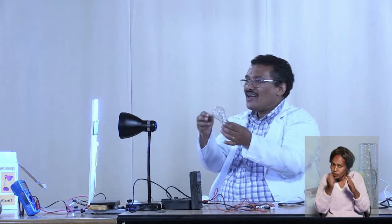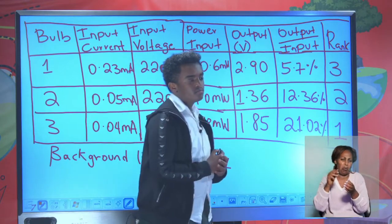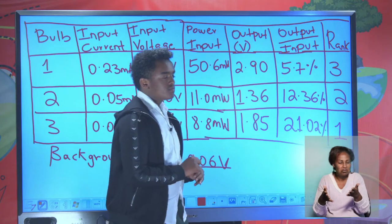Look, Amanuel, when I pulled this thing out of the bulb holder, it was very, very hot. I was unable to hold it even. I used a tissue paper to remove it. Do we need heat from a light bulb? No, it's unnecessary. We only need light. Therefore, the electrical energy converted to heat energy in this kind of bulb is a waste of energy. It's not useful.